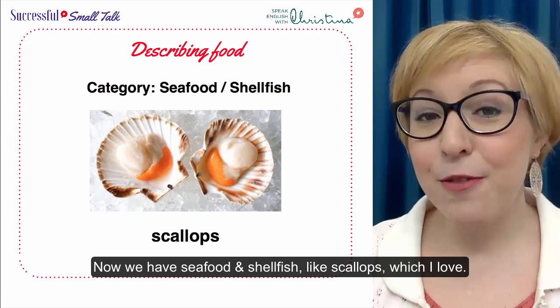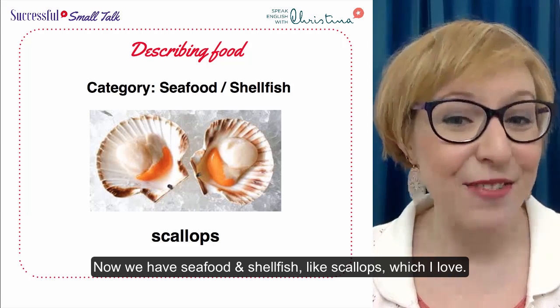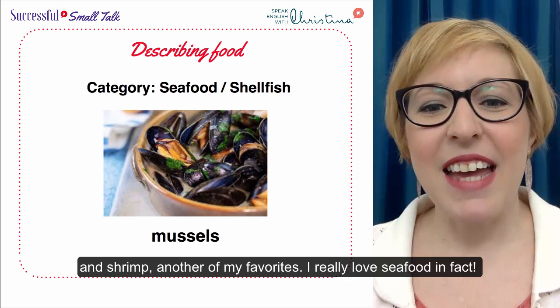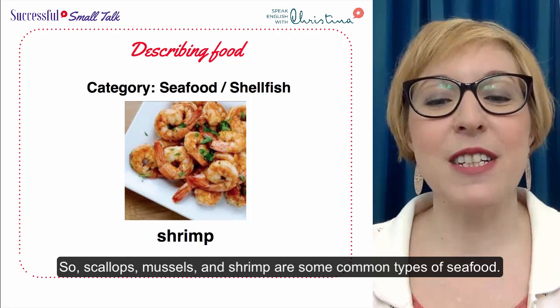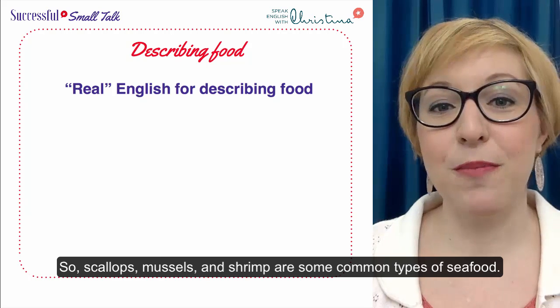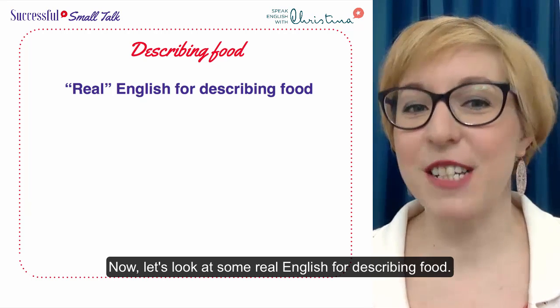Now we have seafood and shellfish like scallops, which I love. Mussels, also very good. And shrimp. Another of my favorite. I really love seafood, in fact. So scallops, mussels, and shrimp are some common types of seafood. Now, let's look at some real English for describing food.